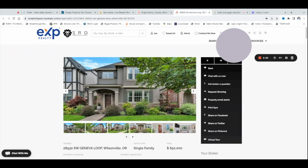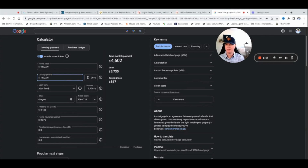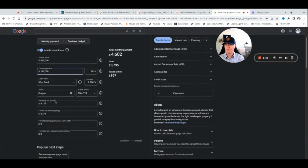Let's go $650,000 for this home. Down payment, we'll just say the standard down payment is that. These property taxes are a little bit off, so let's just do $6,096. And so this would be your general monthly mortgage payment with property taxes and insurance. This is a generic number, but it's a good number to use. This is your interest rate of 7.7. That's pretty high, but the rates are pretty high.